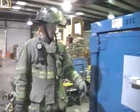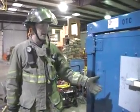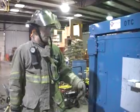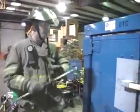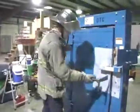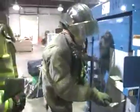So now we've sized up the door, we've tried before we pried. Now it's going to be time to sound the door and then start forcing it. So we've sounded our door. Now I'm going to go ahead and stick the adze in here. I'm going to crush the door, get myself a gap.